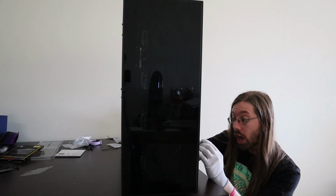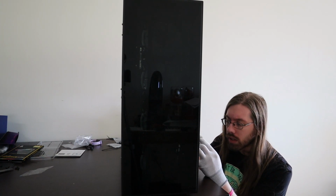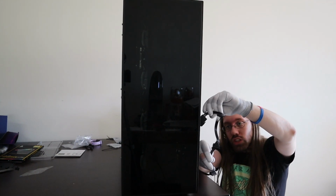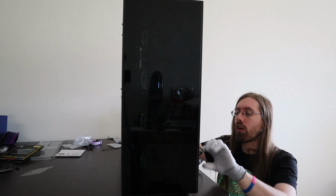Let's get this last cord in. Connected? Is there like a thing? No. It's just fighting me. Cool. SATA's in. There's also three extra SATA connectors, which is good because I have three hard drives, and it's right at where the hard drives will be.